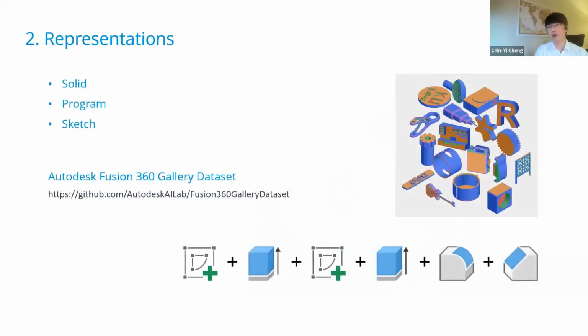And the second one, which is also important, is the representations. As you know, there are many other companies or industries, for example, Google, Facebook, Microsoft, that are doing lots of machine learning research. But most of the representations they are using are images, videos, or language or voice. So those representations are not directly the representations we use for design, right?